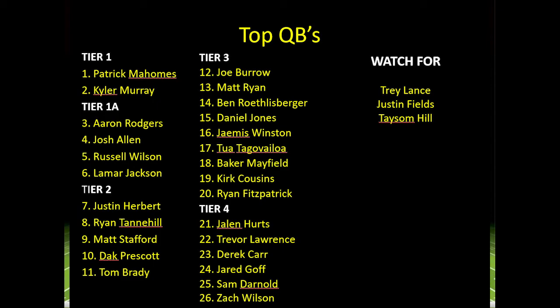So you got him, Tannehill. Just look at the weapons this guy has. You just added Julio Jones. Defenses have to stuff the middle to stop Henry, so you're going to have Jones or Brown getting one-on-one coverage, because if you double both of those guys, you're just going to hand the ball to Henry. Tannehill's going to have a very good year. He's a smart quarterback. He can read defenses. He knows where to go with the ball.